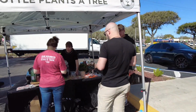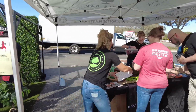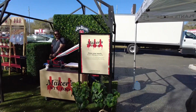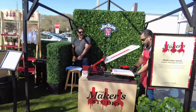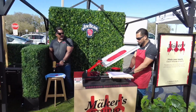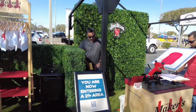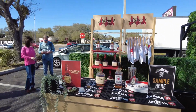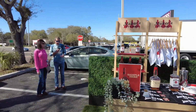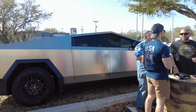They got a Noble Oak table. Your Maker's Mark Studio. Screen printing. Oh, would you like a sample right now? Thank you so much.